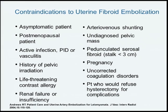uncorrected coagulation disorders. It is a rare occurrence for a patient to have an immediate complication from uterine fibroid embolization, but if someone absolutely refuses hysterectomy for a potential complication, she too would be contraindicated.